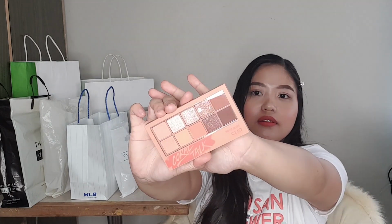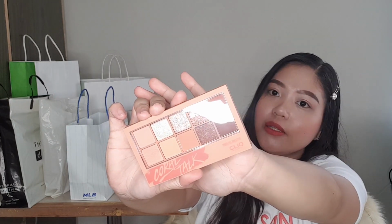And now, on to the next one. This other palette is from Cleo, the Pro Eye Palette number 3, Coral Talk, because the shades of this are coral. This cost me 1,370. This is my most expensive palette. Let's see why. I cannot find these shades here. Here, guys, very pretty. It has shimmers that will suit the weather here in the Philippines. So it's this one.